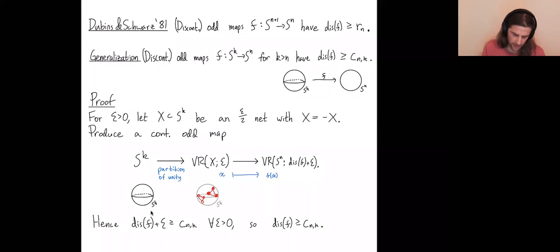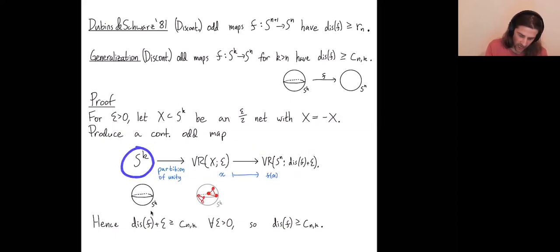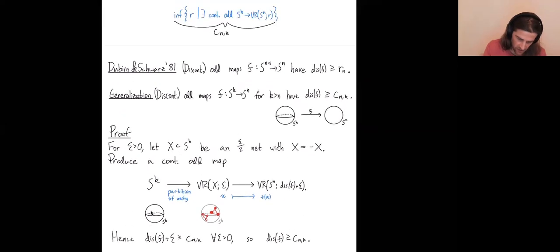And the rough idea is that we take a discontinuous map, turn it into a continuous map between Rips complexes, and then we use this continuous map between Rips complexes to map in a k-sphere continuously. And then when we have an odd continuous map from the k-sphere in here, C_{n,k} was just the smallest scale parameter so that I admitted a continuous odd map from this k-sphere. So once I admit a continuous odd map from this k-sphere, then my scale must be at least C_{n,k} by definition of C_{n,k}. So we're sort of able to bound the distortion by C_{n,k}.